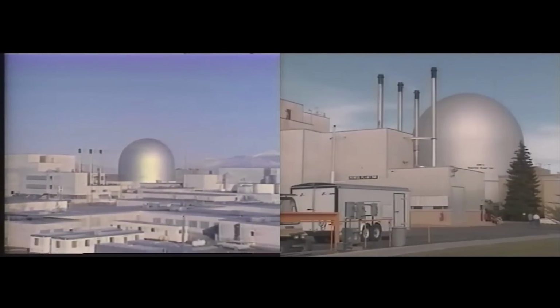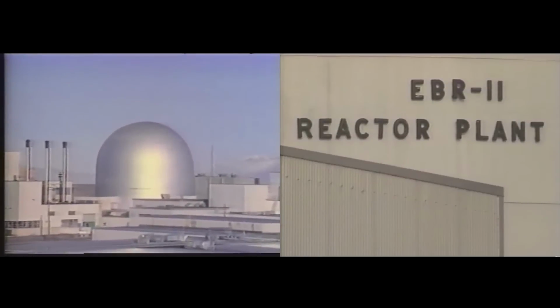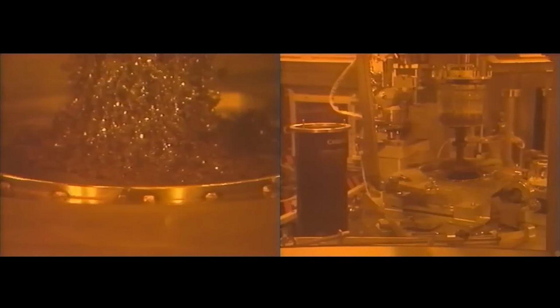Yesterday, I was 50 feet away from the EBR-2, which was a fast spectrum reactor built at INL, and I saw the pyroprocessing facility process the fuel. It was very interesting, but I now actually think this is incredibly simple compared to what I just saw.